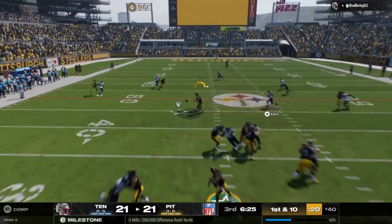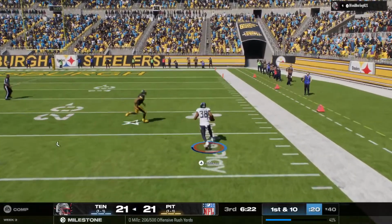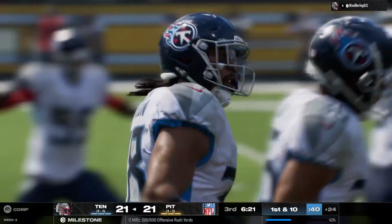Fields out of the gun. And oh, someone stepped in. It's intercepted. And the Titans take possession as he makes his 4th interception of our season.